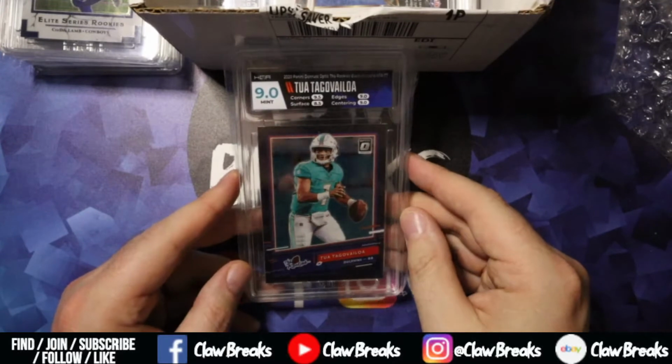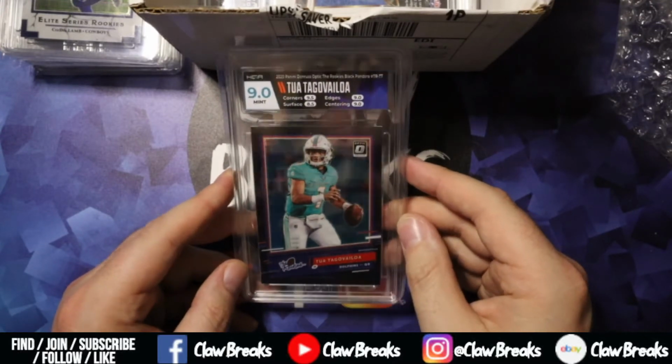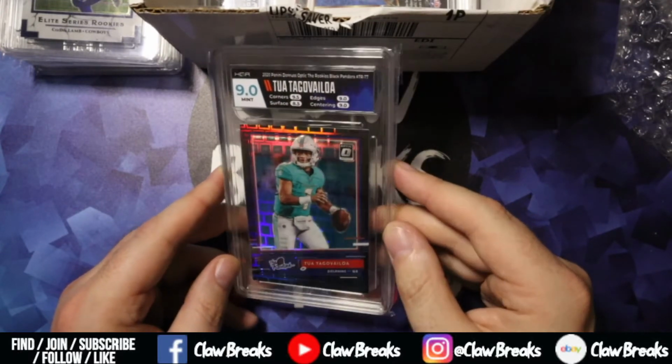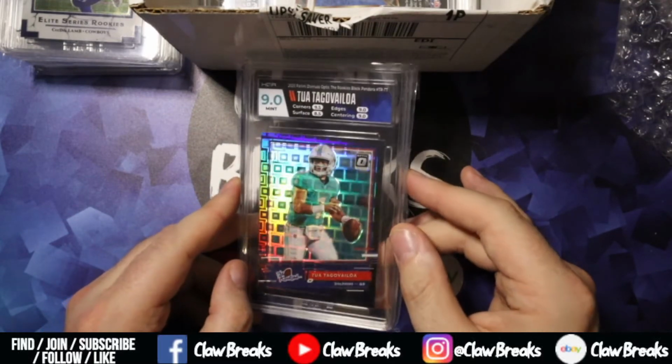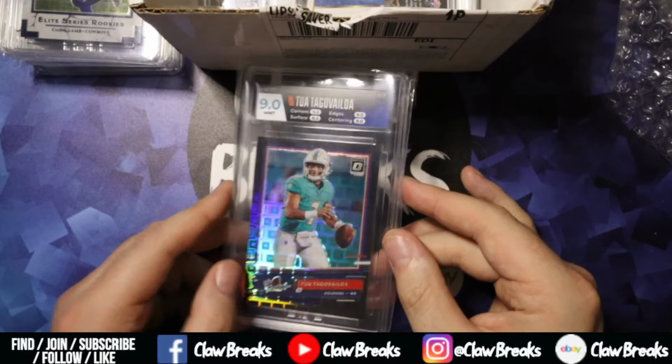So yeah, pretty happy with that one as well. In fairness, corners, it's a good looking card. That's one I'm going to keep as well. I love these Pandora ones. They just catch the light so well. Look at that. It's pretty sick. All right.